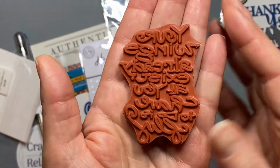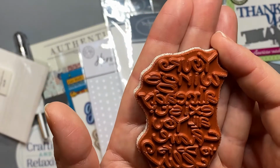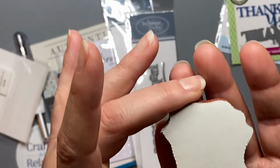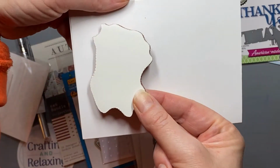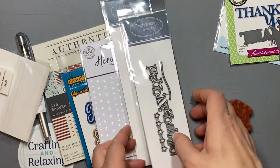You peel the thing off, you use it just like a clear stamp. I just think it's a good size. I could see it on a vertical card or a horizontal. Either way, it would work. I think that one was good.